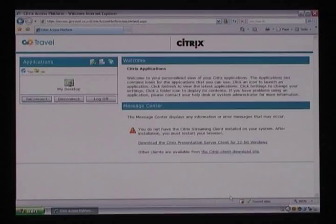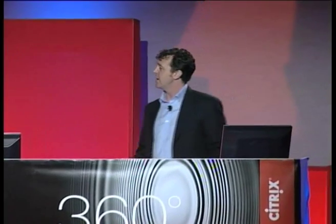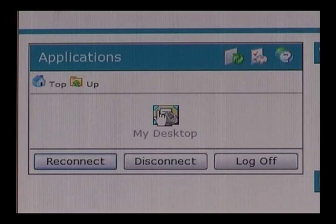GoTravel are opening a brand new office, and we've decided to provide them with some thin terminals and Citrix Desktop Server. So what do you got provisioned there, Nick? Okay, so what I've got, I have a desktop that's virtualized back in our data center. And it's being front-ended by Citrix Desktop Server. I'm glad to hear that. Excellent. So let's click on the icon and get things cracking here.